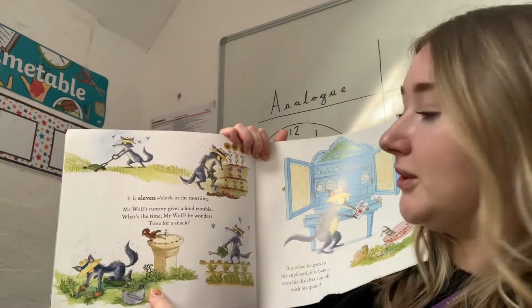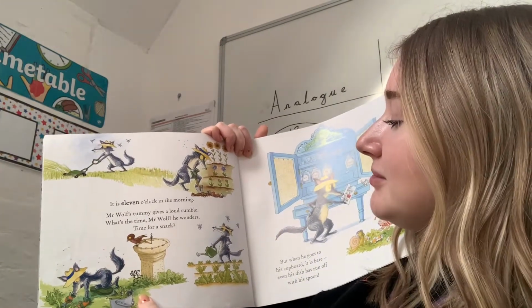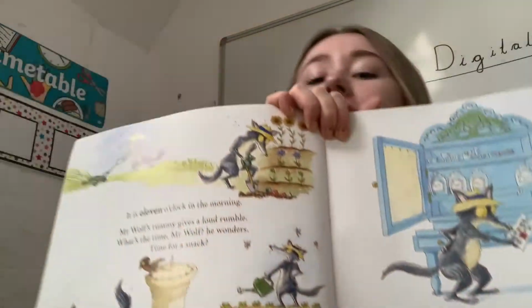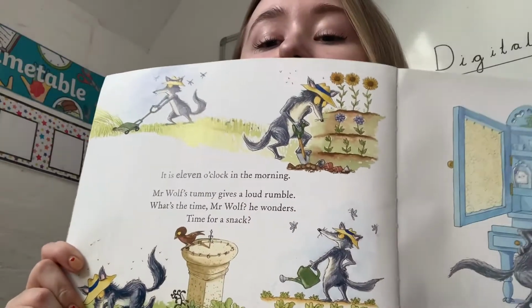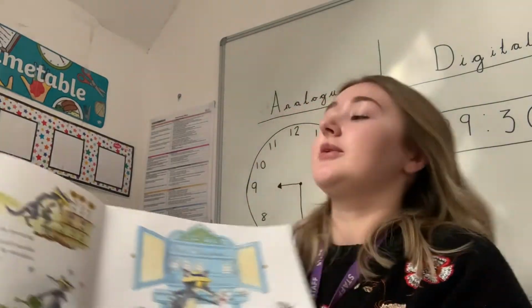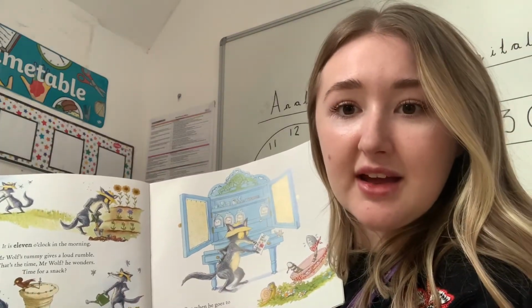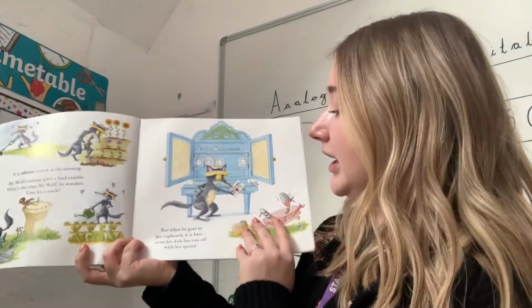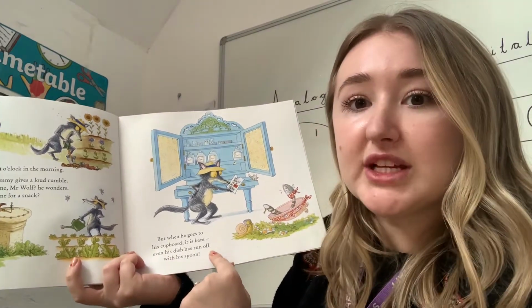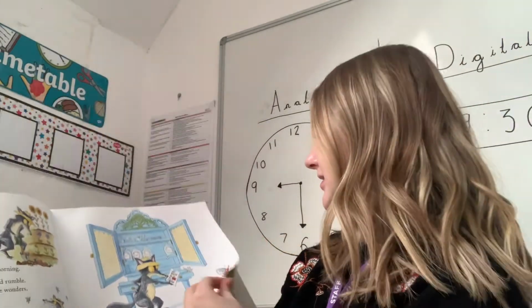It is 11 o'clock in the morning. Mr. Wolf's tummy gives a loud rumble. Brrr. "What's the time, Mr. Wolf?" he wonders. "Time for a snack." Now, can we see a special clock on this page? I can see it. It's just there. This is called a sun clock. Now, a sun clock works by the sun using a shadow to tell you the time of the day. How fantastic is that? Okay, but when he goes to his cupboard, it is bare. Even his dish has run off with his spoon. Look, there's the dish and the spoon. He's got no snacks.